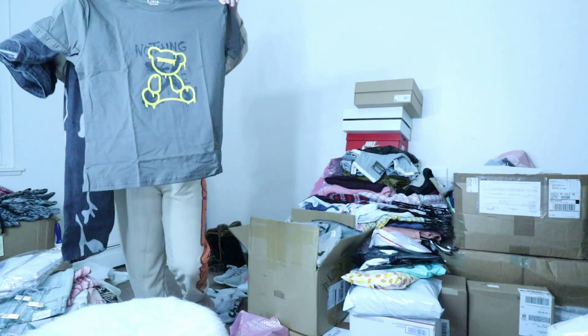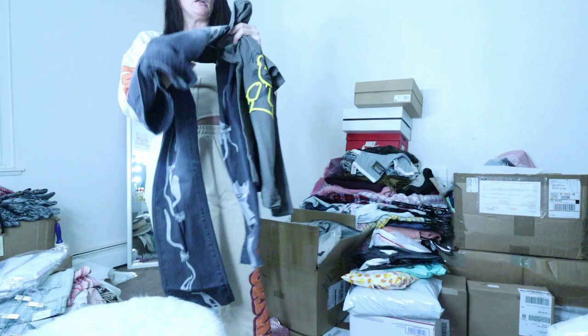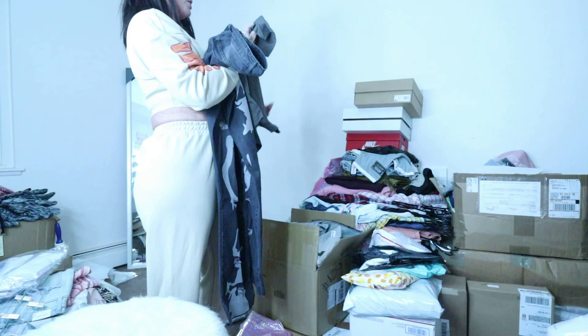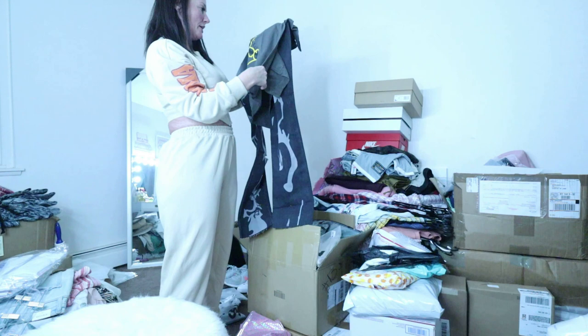So I got both of these for my daughter. So it's like a drippy bear. It's almost like that drippy panda bear. So I'm going to go ahead and try both of these on. Actually, this is almost like an army green that I actually got to go with, I got this t-shirt to go with those army fatigue, the camo pants that I got from Shein. So that's actually what I got that to go with.